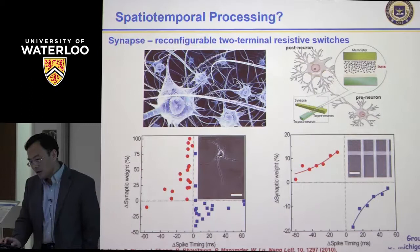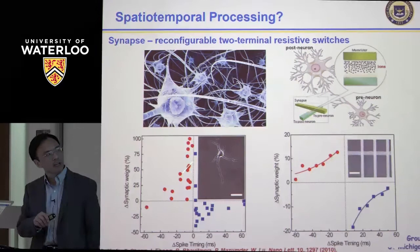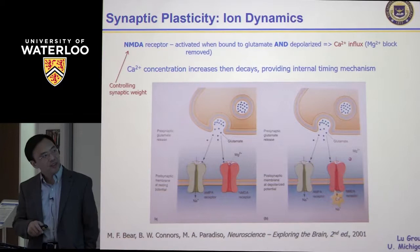So I will go through this very quickly. You can do learning. In the very beginning, this is the first paper we published on this topic. You can do learning, and you can actually show the device can emulate the biological system very, very nicely. But if you dig a little further, you'll find out that biological synapses are much more complex. It's more than just a weight that's tunable. It's more than just a plastic weight. There are a lot of dynamic processes going on, okay? So I'll skip a lot of details.